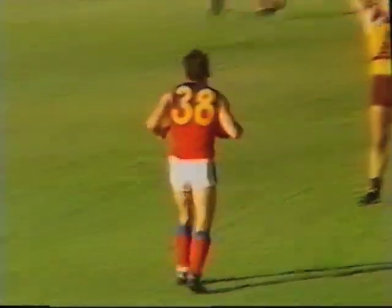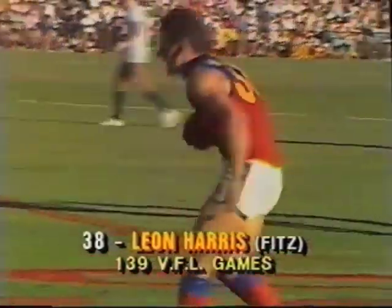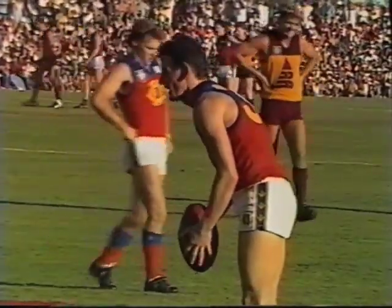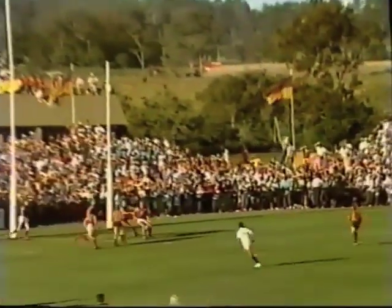He's about 40 metres out from goal, so he'll be kicking from about 45 metres, in the veteran category of 139 VFL games. And most of them pretty good games too. Leon Harris off the side of the boot.